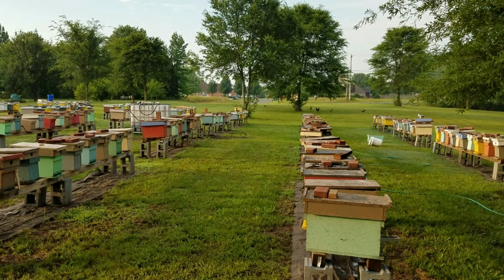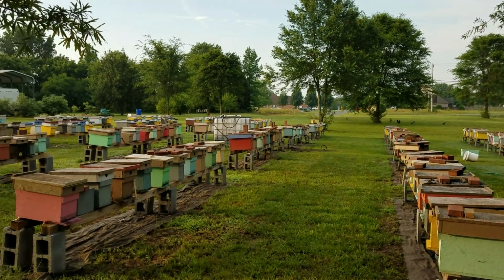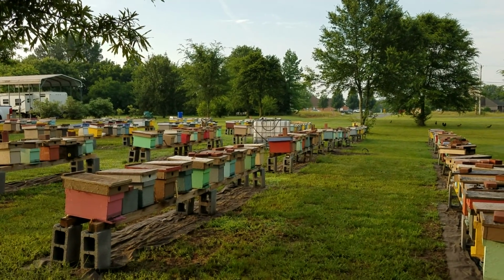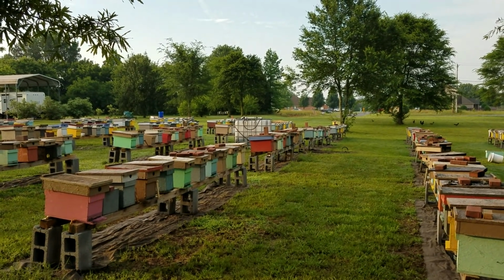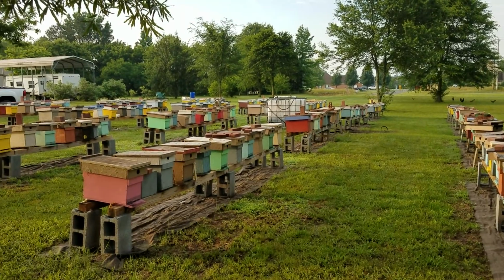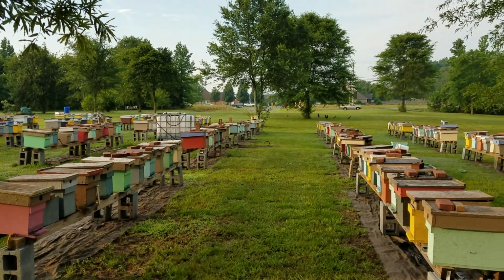And that's about it today. I just wanted to talk a little bit about the honey flow and one indication you can use to tell: put a little bit of honey out at their entrance and see what they do. If you see them pass it up, you pretty much know you're on nectar flow.